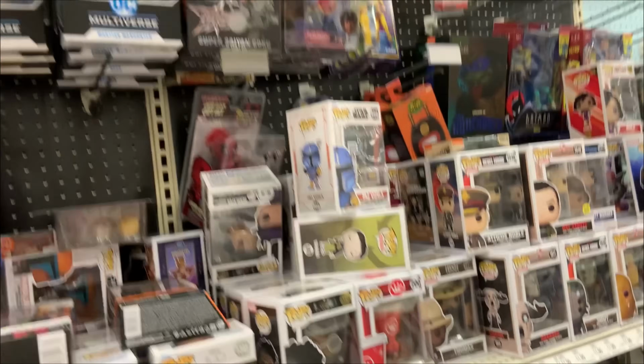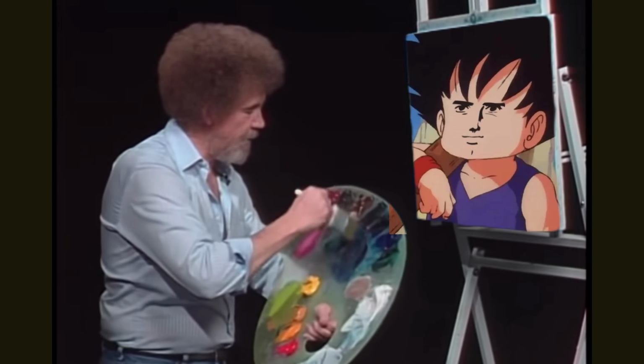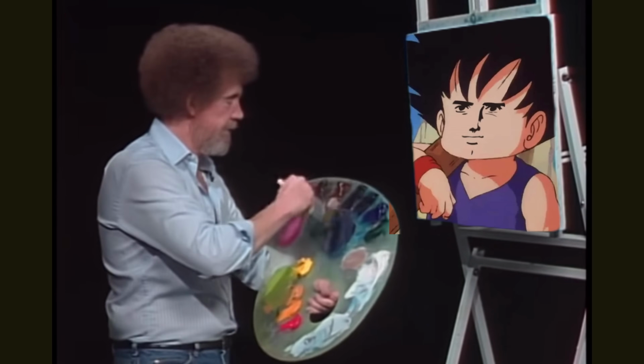But yeah, they have some other stuff here. Got Bob Ross. When I go home, the only power I have is over the garbage. I can take it to the street all by myself.